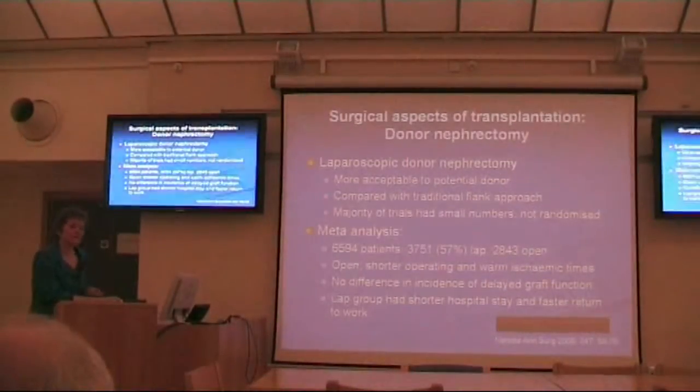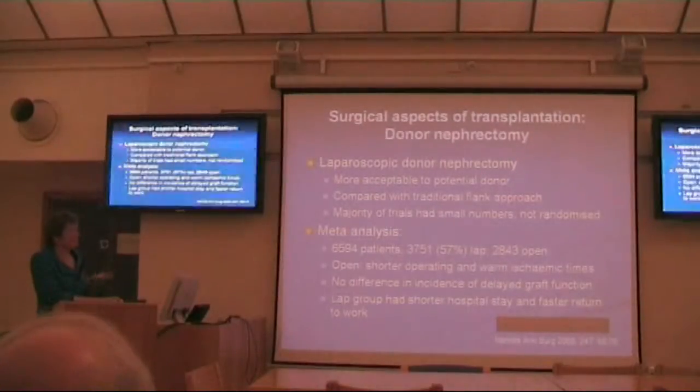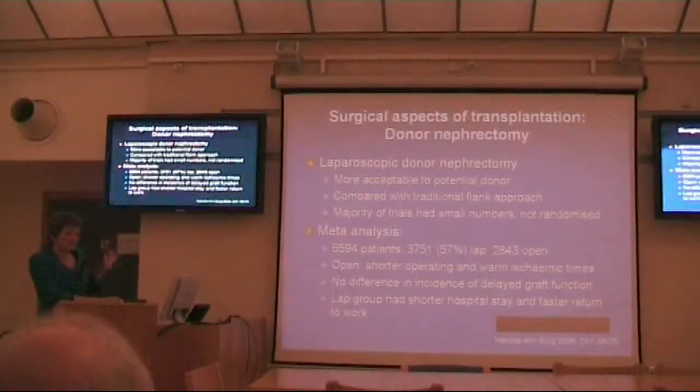I know that Professor Bradley discussed the laparoscopic donor nephrectomy yesterday during his talk. And obviously this is an attractive prospect for a potential donor, much more acceptable both cosmetically and with post-operative pain compared to the traditional flank approach. The majority of trials that have been undertaken had relatively small numbers in them and weren't randomised.